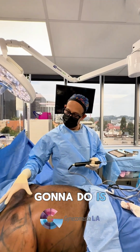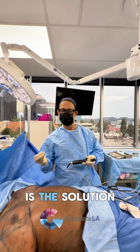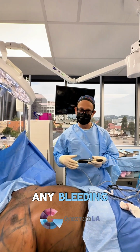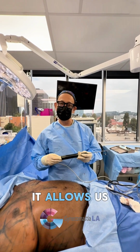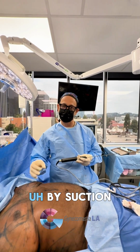So what we're going to do is we have infused the chest already with tumescent. Tumescent is the solution that allows us to extract the fat without significant bleeding, with minimal if any bleeding. The second instrument we're going to use is Vaser. Vaser is a great instrument because it melts the fat away and it allows us to extract the fat non-invasively, without ripping it out by suction.